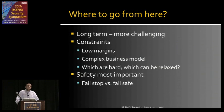Longer term, it's a lot harder to give recommendations, mainly because the auto industry has a whole lot of constraints that we as academics don't really understand all that well. One prime example is they have very low margins, and we found out that if you take a device and stick it in the car, it turns out that it costs a whole lot more than just the cost of the device times the number of cars you stick it in. I guess if you think about it, that's sort of obvious. The mechanics have to be able to deal with it and so forth. But it means that we need to think a lot harder about the sorts of things that can actually be done that fit within the constraints of the system.